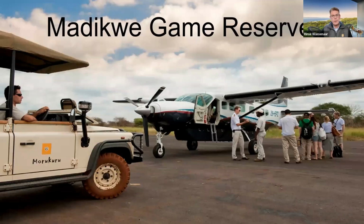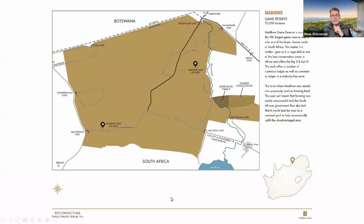So that is the Hoop Nature Reserve. Now we're moving north in South Africa. We are going to Madikwe Game Reserve, which is malaria-free. It is about a 4-hour drive from Johannesburg. It's on the Botswana border.